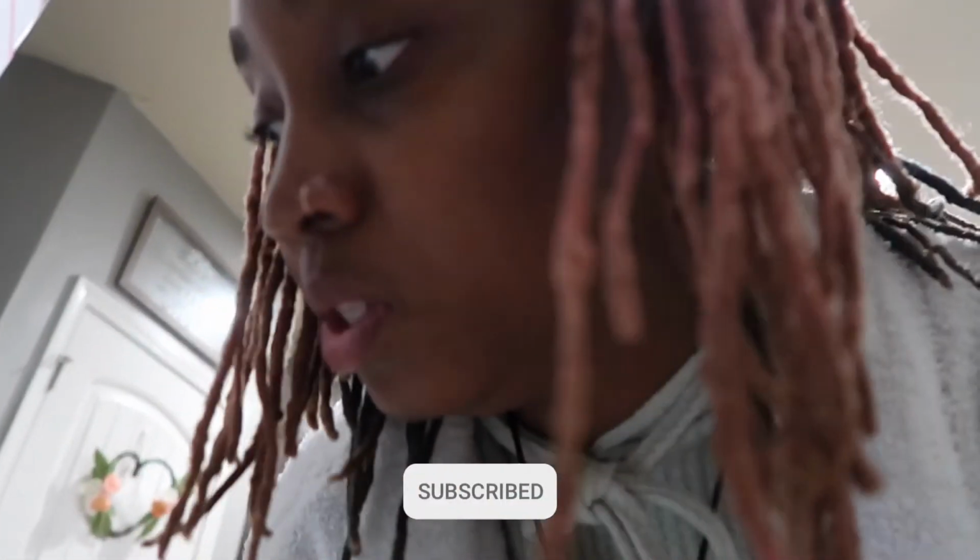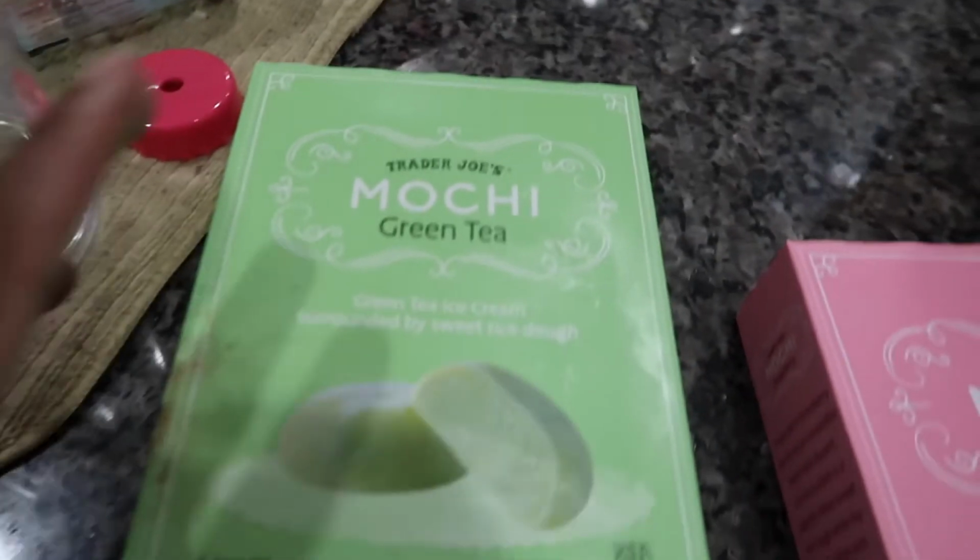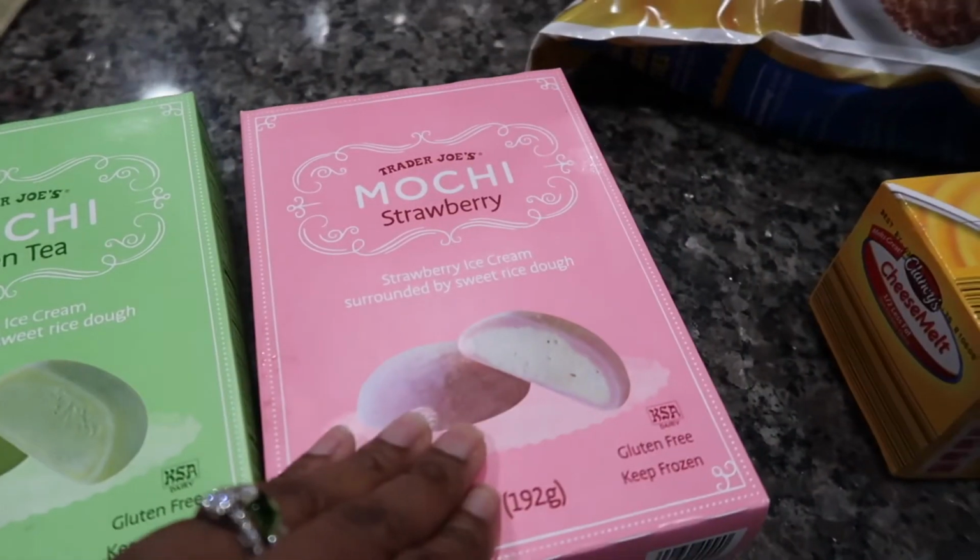I know I said love you guys, bye, but I forgot to show you the most important thing that I got from Trader Joe's. I had to put it in the freezer because it's ice cream. I got me some mochi. I got the green tea one and the strawberry one.